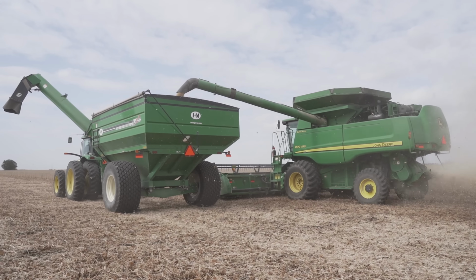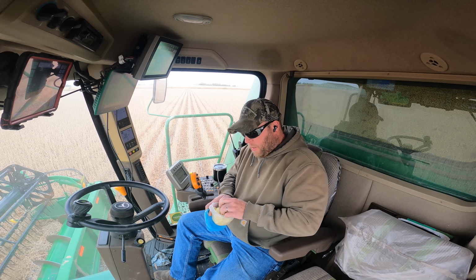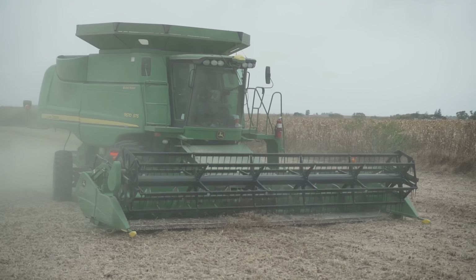You can never have too many nipples when it comes to starting pigs. Snack time. Oh yeah! Boom!